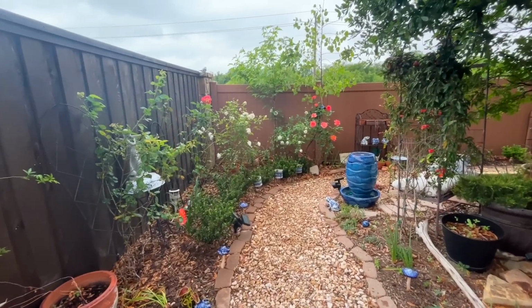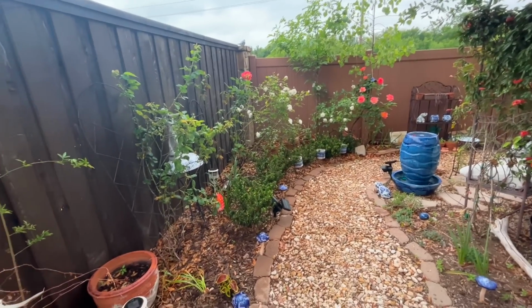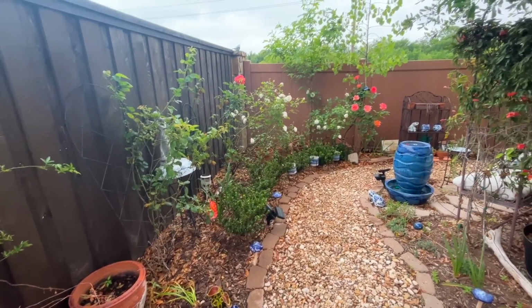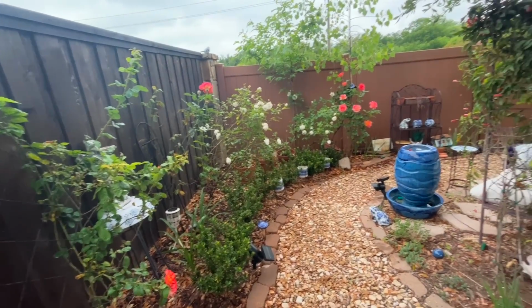That's my daughter's middle name. Laterra means of the earth. And so I just love this area. It was never intended to be a rose garden. I just put some roses back here because it's the sunniest spot.